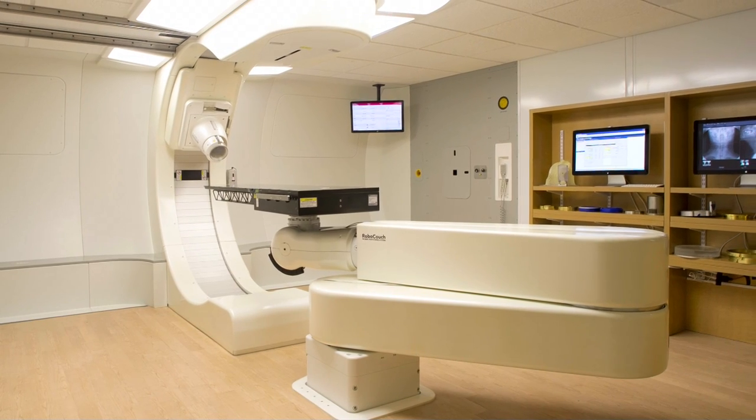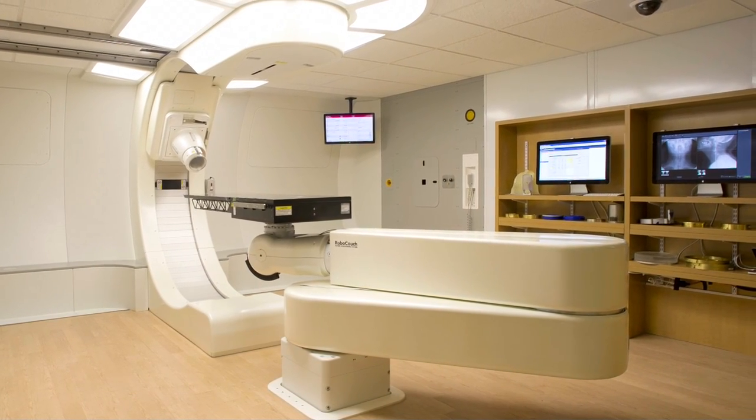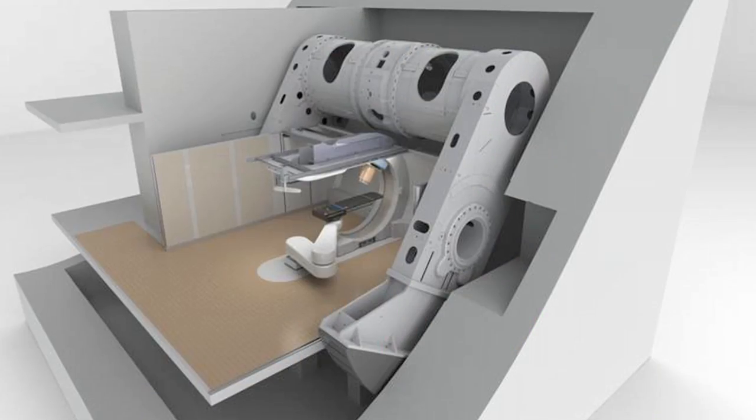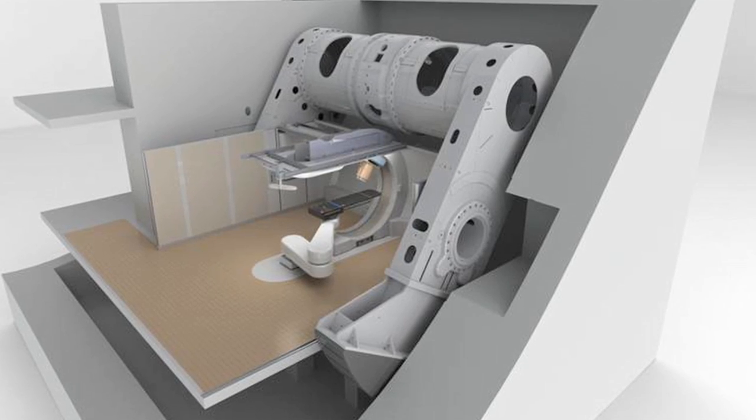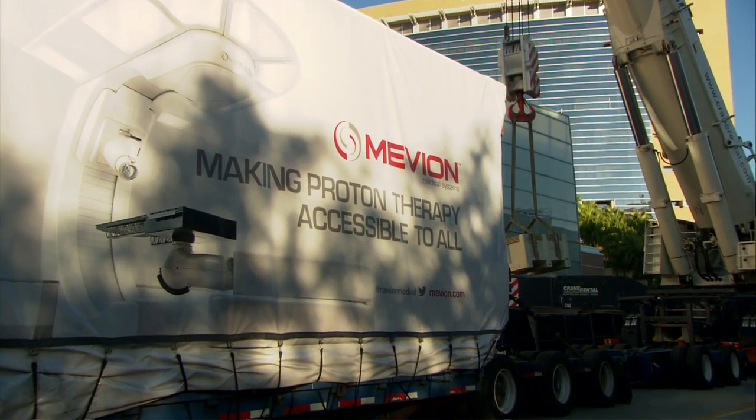With protons, we're able to treat tumors in a way that delivers much less dose of radiation to healthy, normal tissues. And so the side effects of radiation treatment are less, and we can sometimes use greater doses to control tumors better as well. It's a very important delivery because this is the part that actually produces proton beam.